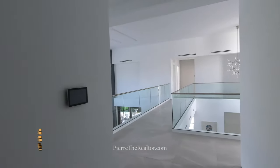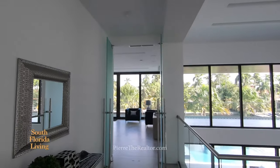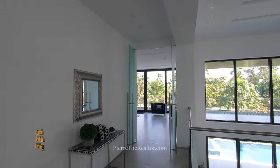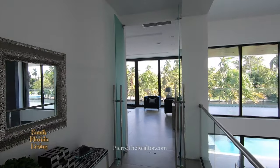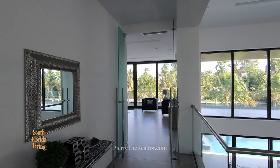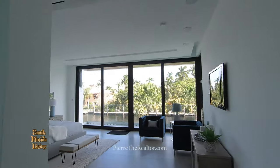Okay, so we got one more room left. I wonder what that could be. The master bedroom, let's enter. Ooh, look at that double door glass entry, man. Hey, you don't see that everywhere. Tell me if you see that anywhere, man. Beautiful, man. Let's walk in very slowly.